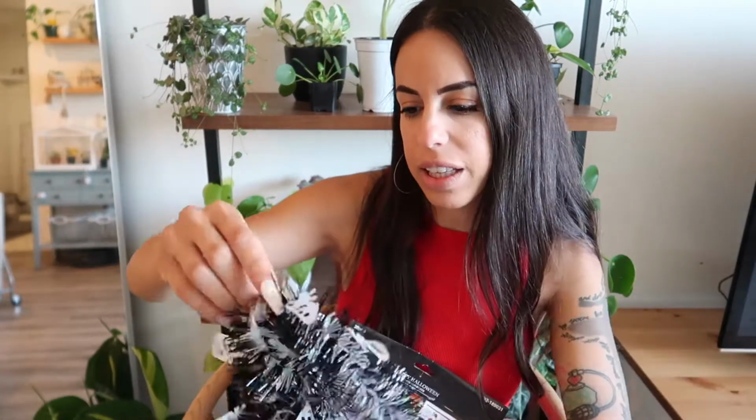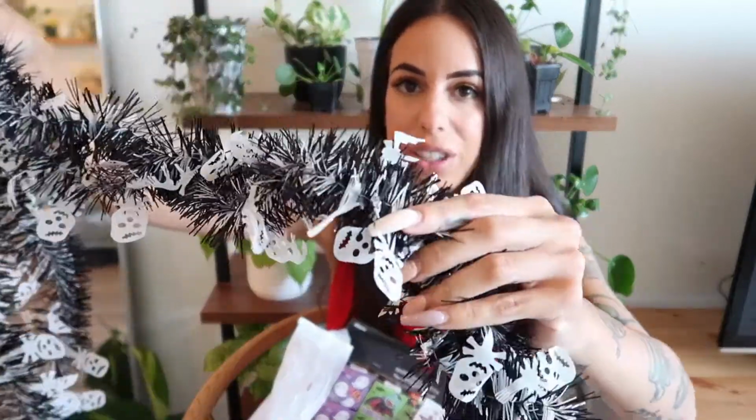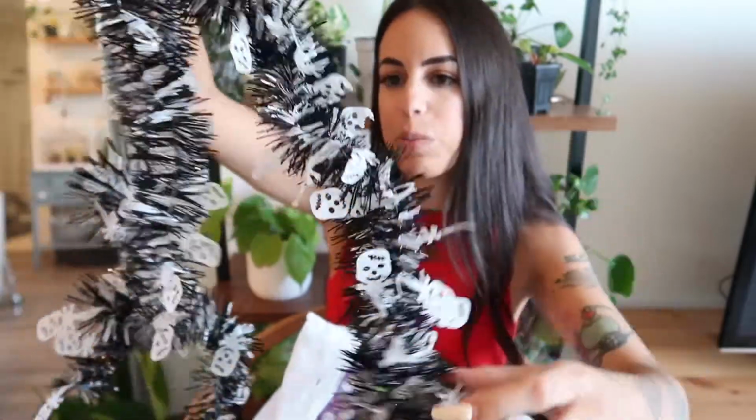I always get something like this. This is a tinsel garland and it's black and white and it has little cute ghosts on it, and I just thought this was super fun.